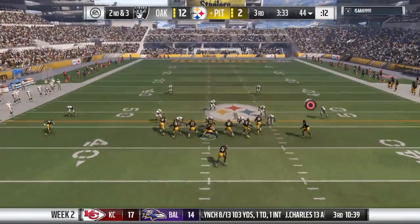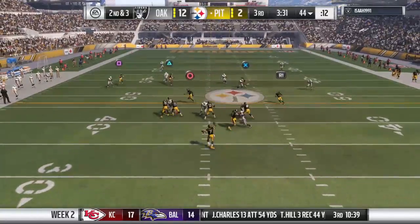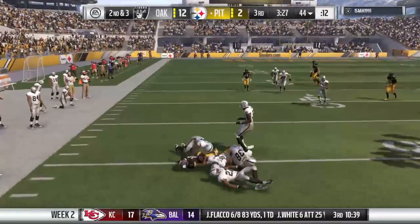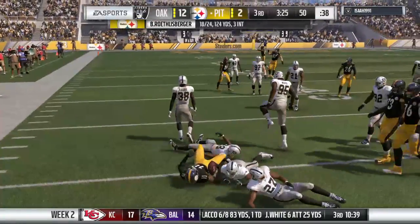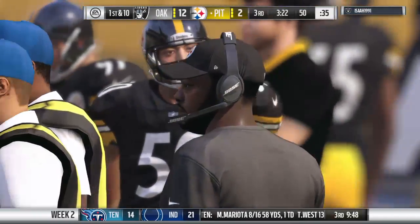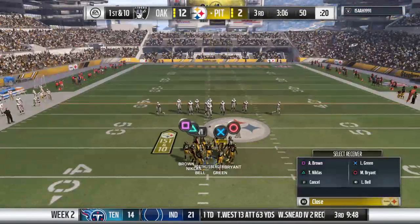Did you notice that or not? Ben to throw again, out left side here to Bryant, and he'll get it out to midfield. Looks like he ended up in free agency. CJ, the drive will continue. First down and 10 now for the offensive group.